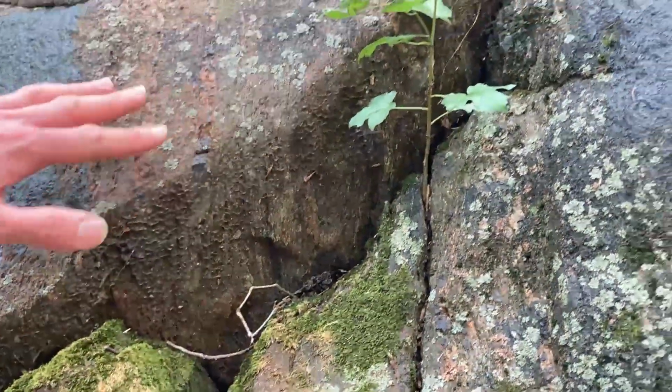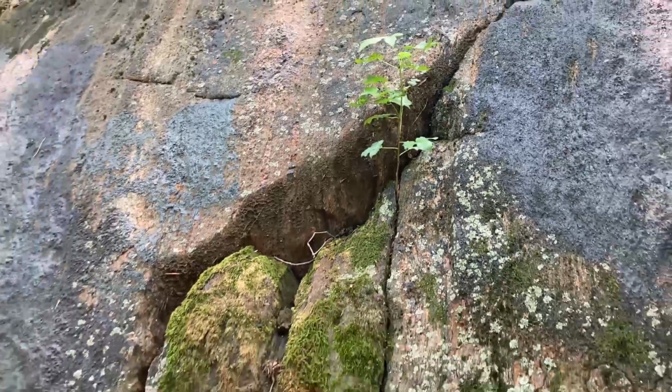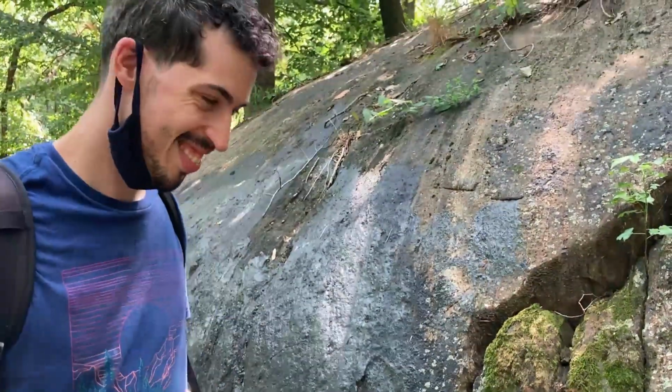And this is your good old sedimentary rock, okay? Which you'll learn about real soon.